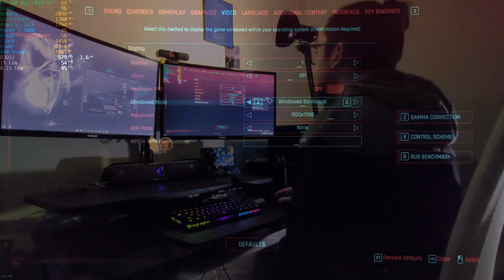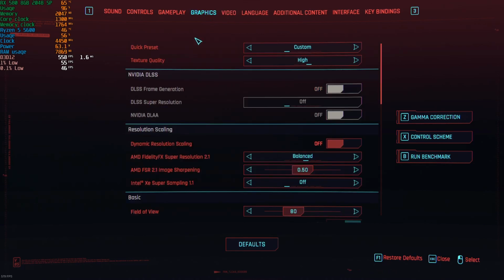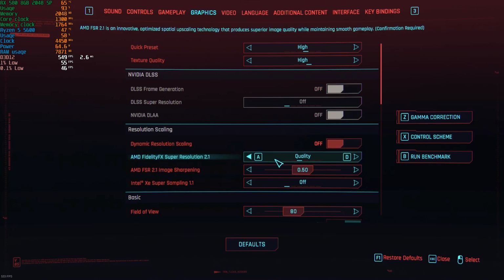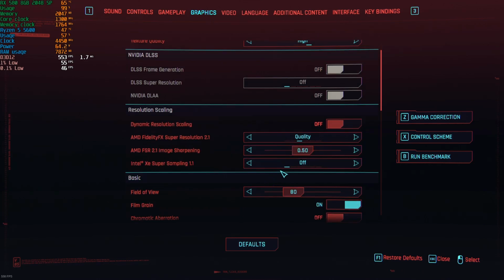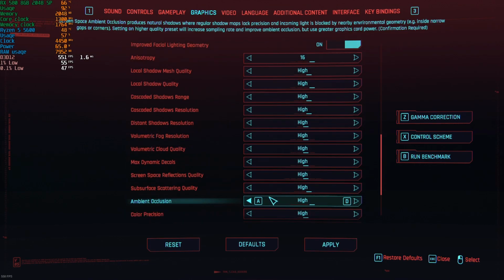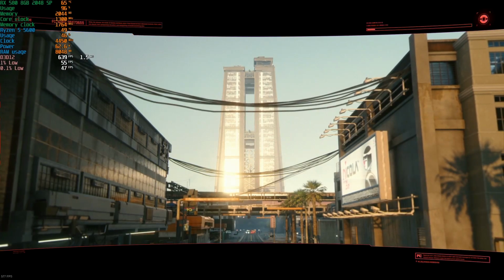Alright, so video wise, we're at 1920 by 1080, Windows borderless. Graphic wise, let's set the preset to high, FSR to quality, and we're going to reduce the motion blur to off because I hate it. Everything else is high. Okay. Let's run the benchmark.